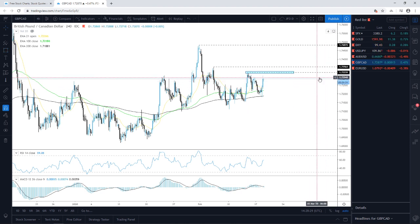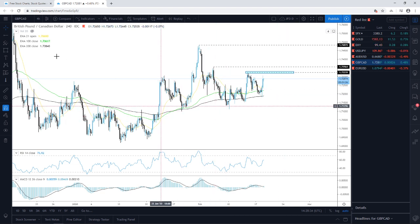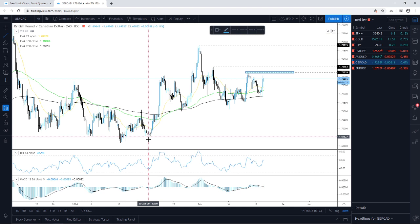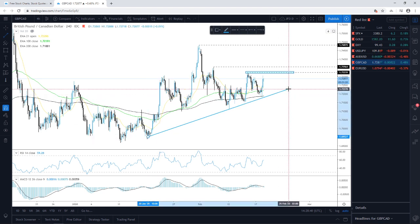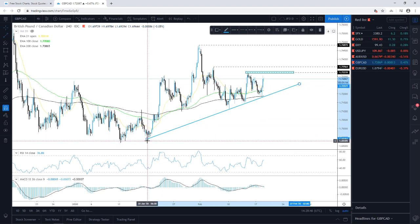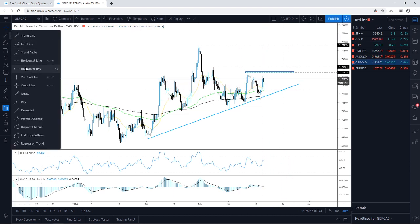A nice good pop above the 1.7324 could, yep, open the path towards higher levels. Now, in terms of the downside here, of course, keep an eye on this little upside support line taken from the low of the 20th of January, and then yes, of course, if it breaks below this little level, let me just put this one on the chart.